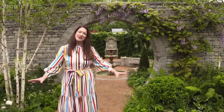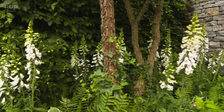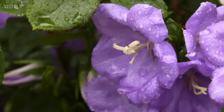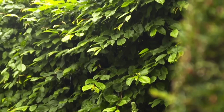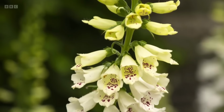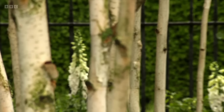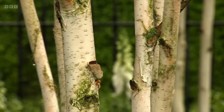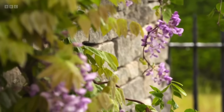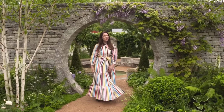Sometimes when you arrive at a garden, you immediately become calmer. And this, the Bridgerton Garden, designed by Holly Johnston, is a perfect example. She's just paved the way into the garden beyond with this beautiful planting, very lush, very green, but with highlights of cream through the foxgloves and the roses, and also echoed in the stems of the silver birches. And as you turn to go through into the garden, you see the wisteria. A little bit more colour, a little bit of pale mauve, still very gentle. And you go through the moon gate and leave your troubles behind.